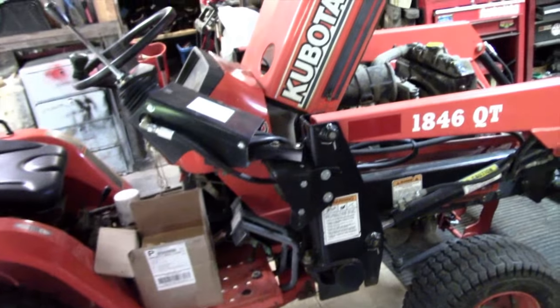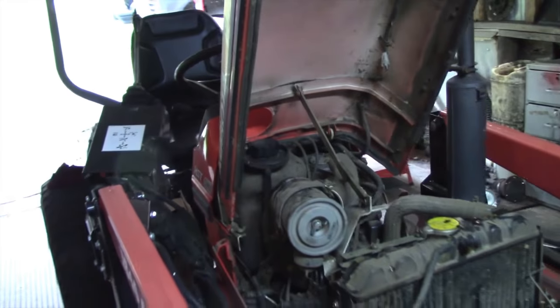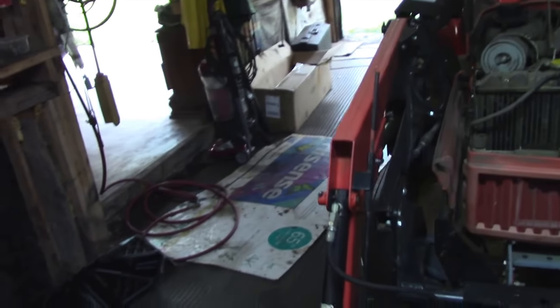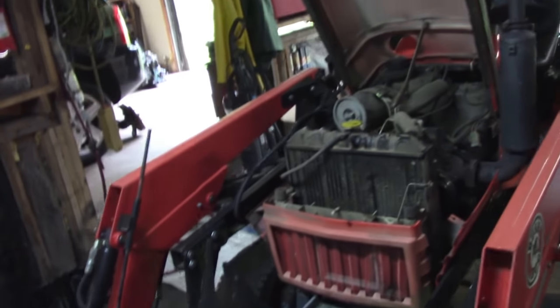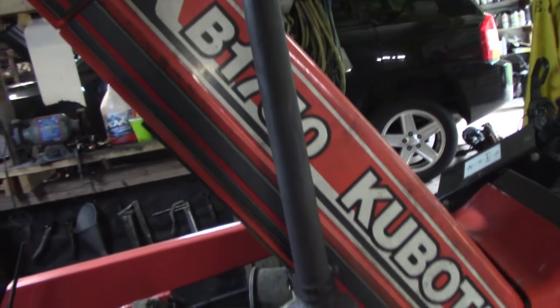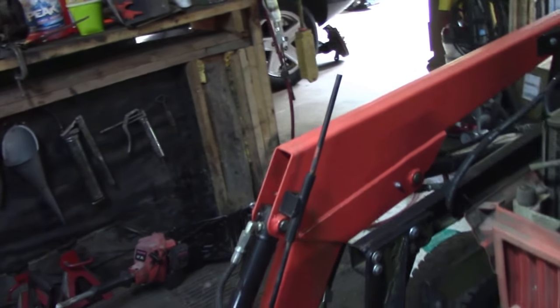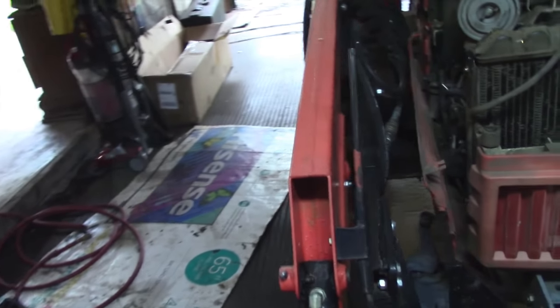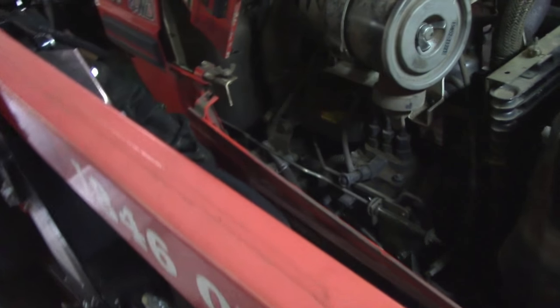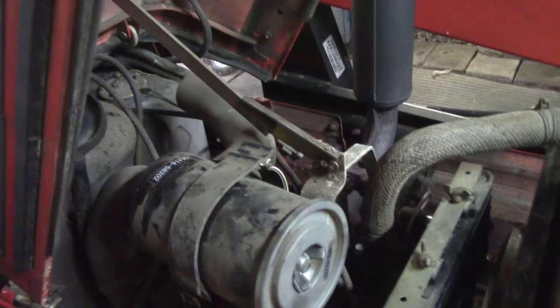So also a little bit of an update on this guy. We ordered some filters and stuff for it, and we noticed the oil was overfull, which is very odd. So we did a little bit of searching, found out that apparently these B1750 Kubotas have an issue where the hydraulic pump actually bleeds and leaks into the oil crankcase for the engine. It's down in there, right there. So we're going to be replacing that.